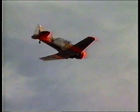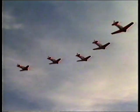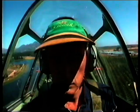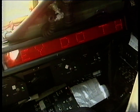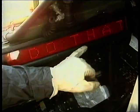For this mission, five planes fly in parallel formation, to either side of the lead plane. During the flight, the lead pilot uses the latest laptop technology to program the message into the smoke control systems of the other planes. He checks a message on this screen in the cockpit. Last chance for a spell check.